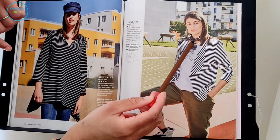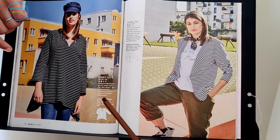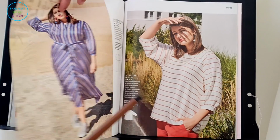I love that little polka dot neckerchief with the stripe, and then you've got your statement tee and these simple capris. It looks really awesome. So I thought that this was a good one.